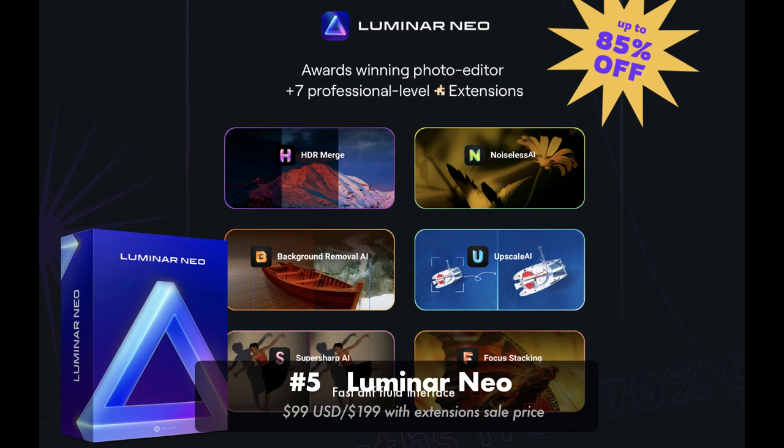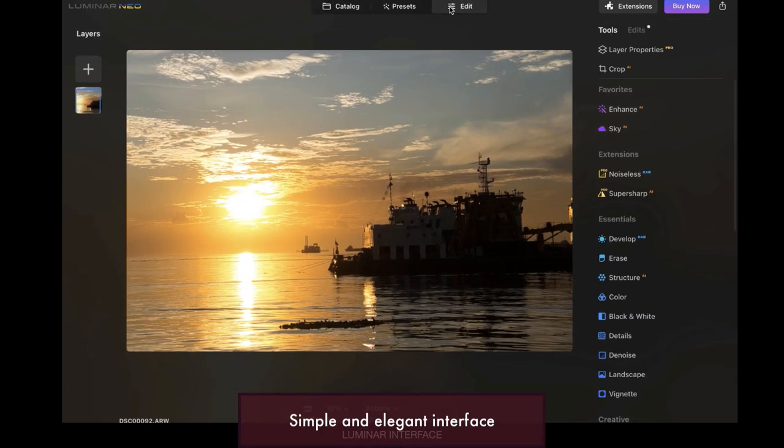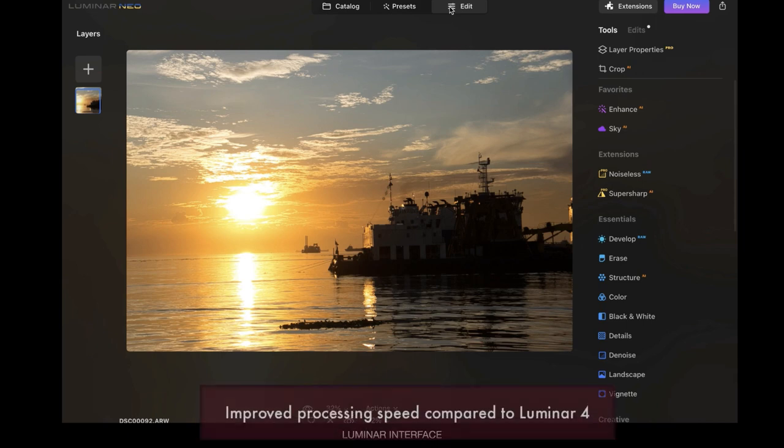Luminar Neo was launched just this year in February. So why did it make it to the list? Well, the interface is pleasing to the eye, not too many controls to confuse the user, and it's very simple to navigate. Compared to previous versions, the processing speed is now much faster, which enhances the user experience.